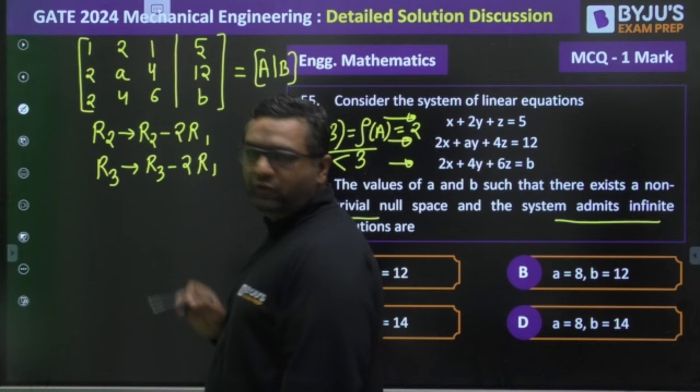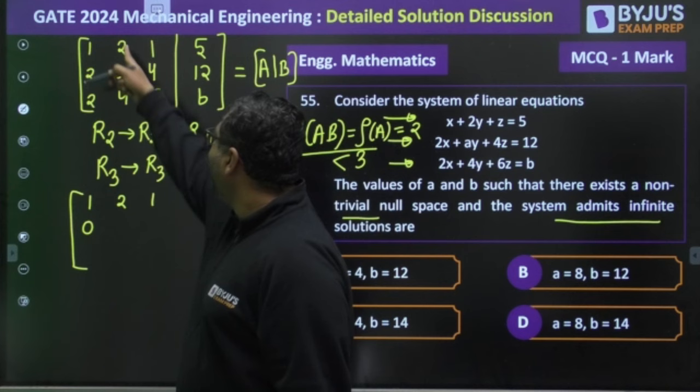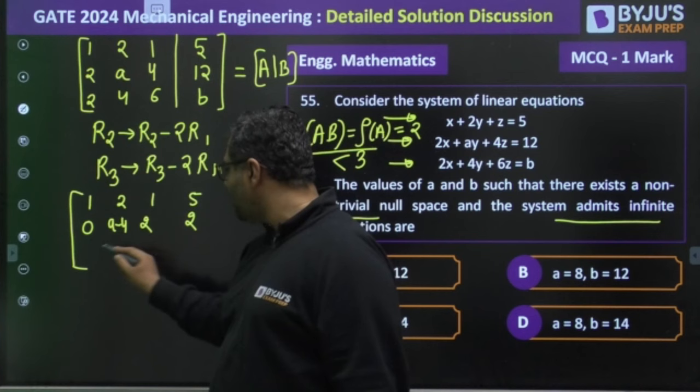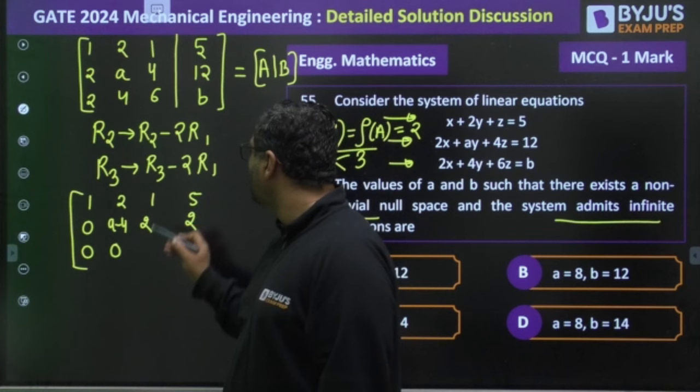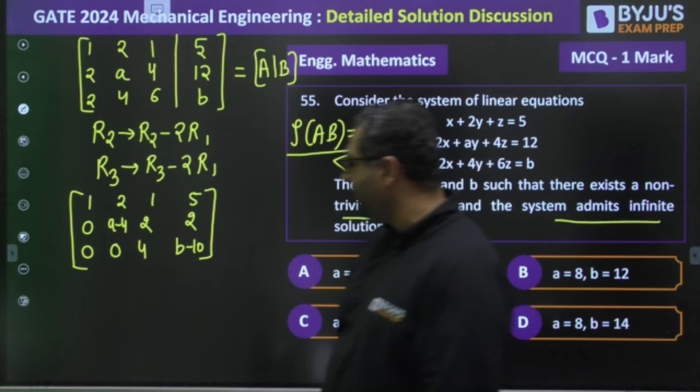First row will remain as it is: 1, 2, 1 and 5. Second will become 2 minus 2, which is 0, a minus 4, and 4 minus 2, and then 12 minus 10, which is 2. Then here you would have 2 minus 2 as 0, then 4 minus 4 will be 0, then 6 minus 2 will be 4, and then b minus 10. So dear, whenever we are having this condition.